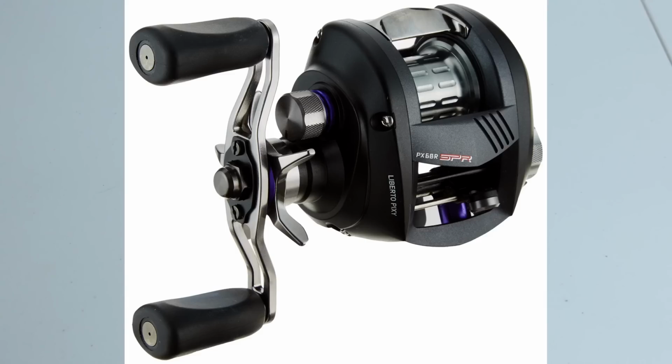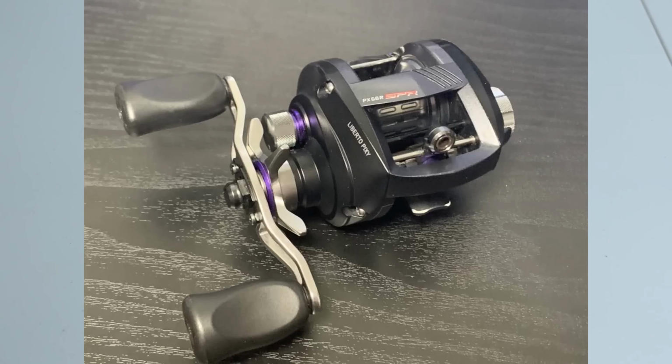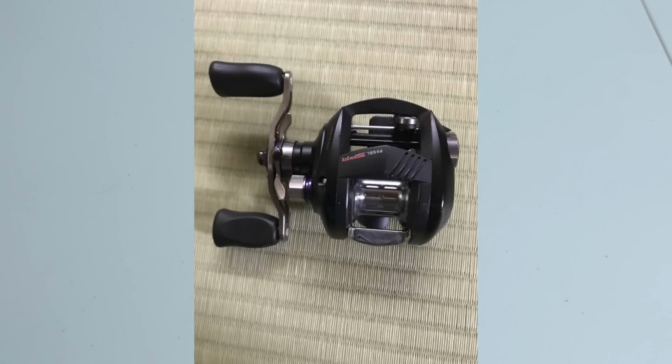Now, over in the DAIWA camp, there's a reel that I feel is even rarer than the Cardiff, and that is the Pixie SPR. Now, the SPR was a specialized version of the Pixie that is one of the very few DAIWA reels that came with centrifugal brakes. And I couldn't find any of those reels on eBay when I searched just a couple of hours ago. But no, the Pixie SPR is not the rarest bait finesse reel in the world.